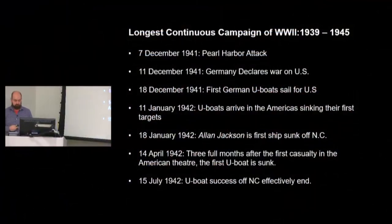For the American theater, we were quite isolationist at the time that World War II began, and reticent to become involved. Of course, that changed on December 7th when Pearl Harbor was attacked. By December 11th, Germany was declaring war on the United States. A week after they declared war, the first U-boat set sail for the coast of the United States. So the Battle of the Atlantic was already happening before the U.S. entered the war, and the Germans were well prepared to just shift their already active assets into combat.